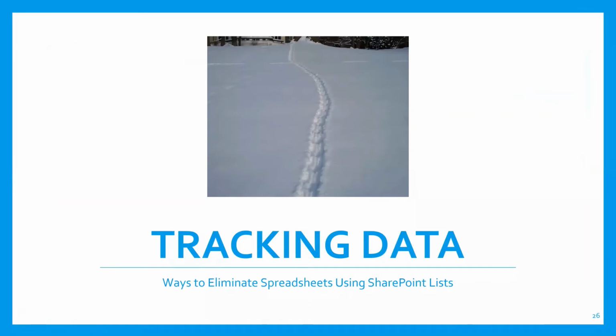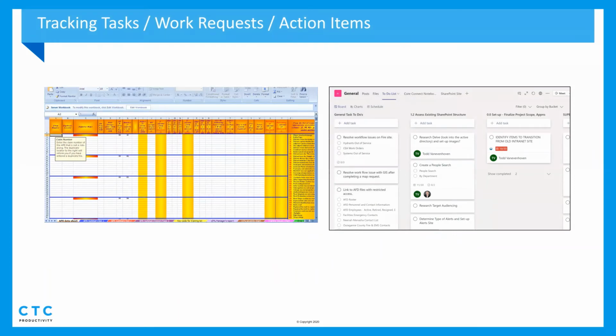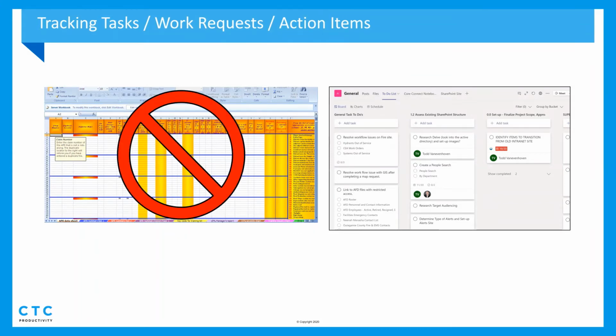Okay, there's infinite possibilities that you can have for your website, but let me cover one of the other useful tools of SharePoint, if any of you are tracking data. So things like if you are tracking work order requests or whatever in spreadsheets, get them out of spreadsheets. There's lots of alternatives for tracking tasks, work requests, action items in your department. You can use, and Nancy has covered To-Do and Planner, etc. So there's lots of different ways to post to-do lists and manage tasks and action items. You can also put them in a list.